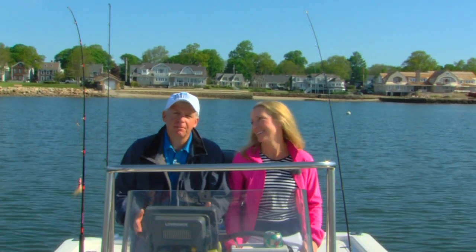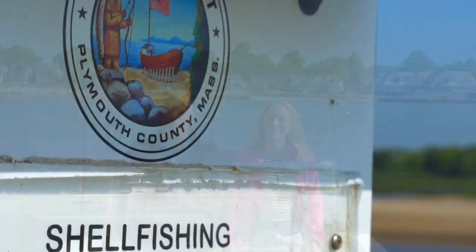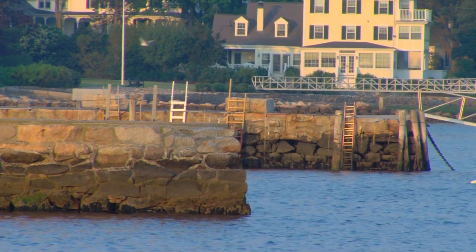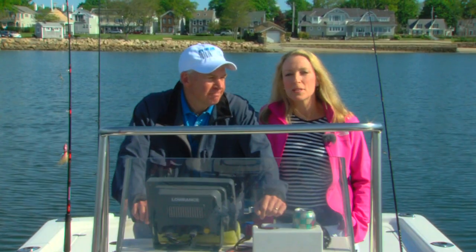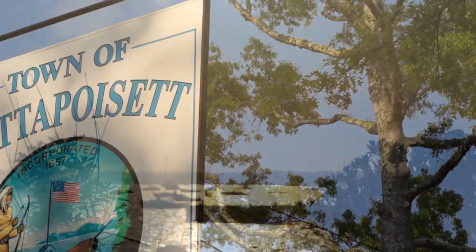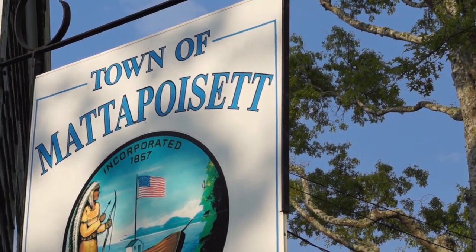I'm Parker Kelley. And I'm Tom Richardson, and today we're in Mattapoisett, Massachusetts on the western shore of Buzzards Bay. It's a boater-friendly town with a rich maritime history. That's right, Tom. Mattapoisett was a huge shipbuilding center in the 1800s, supplying vessels for shipping and also the whaling industries. We're going to tell you a little bit more about the history of Mattapoisett later on in the show.